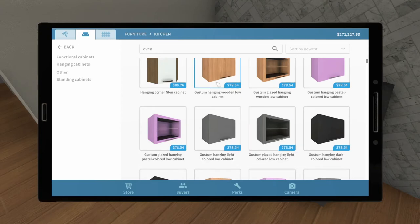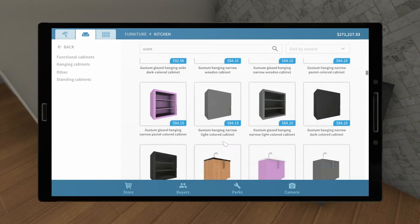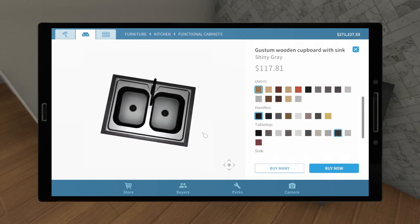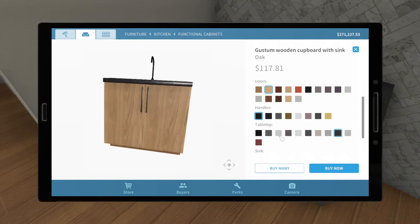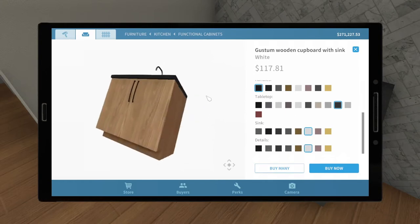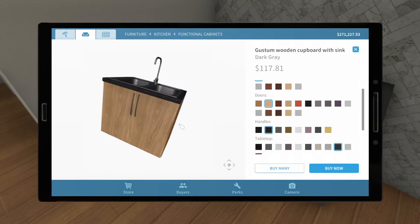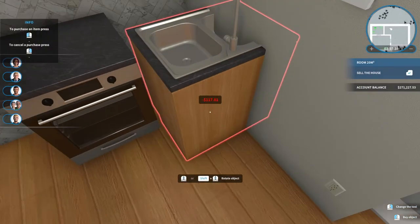Okay, kitchen. Do you need cabinets? Corner cabinet. Okay. Tabletop. Shiny gray, I think, is what I have at the other place, so. Okay, sink. Okay. Ooh, fancy. I'll just keep on that. Okay. Okay, good. That doesn't match.